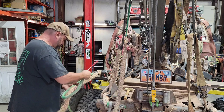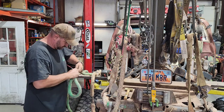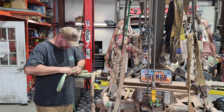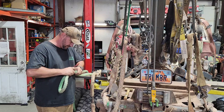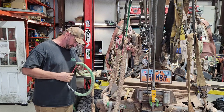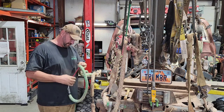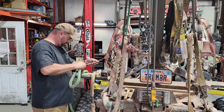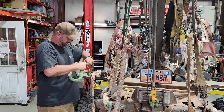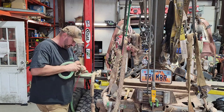I've just kind of been doing this. It works really good. Right at the moment, I'm trying to use the Factor 55 threading thimble. This is kind of a new approach for me, so I'm going to see how well it works. Seems to be working good. Helps you get back through there. It's really a pain in the butt.